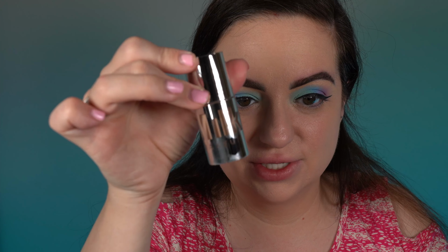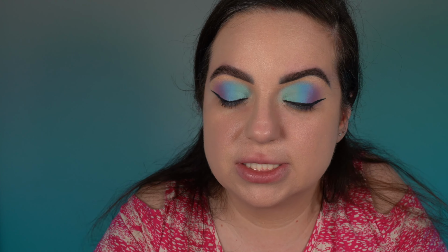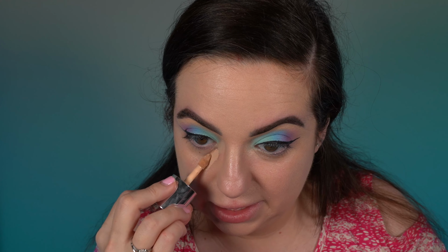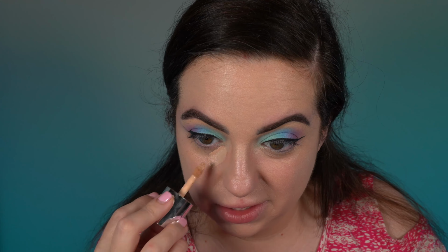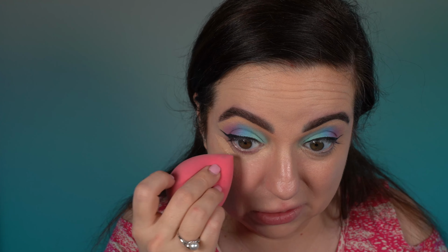This is what the packaging looks like. Oh, it's a little bit bigger than I thought it was gonna be. For some reason every time I saw it online it looked like a tiny little mini version. I got the shade 6C. I don't know why. Oh, that might actually work. So this is a light neutral shade. I normally go for a fair light neutral shade. It's not bad actually. I wanted a new concealer so badly.